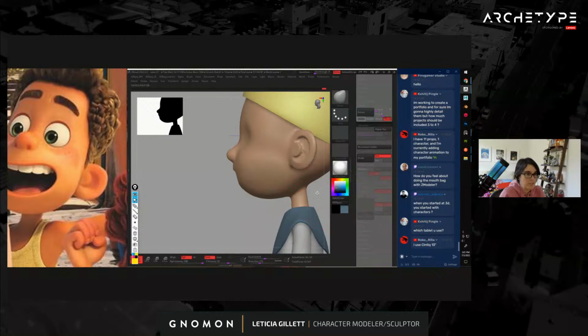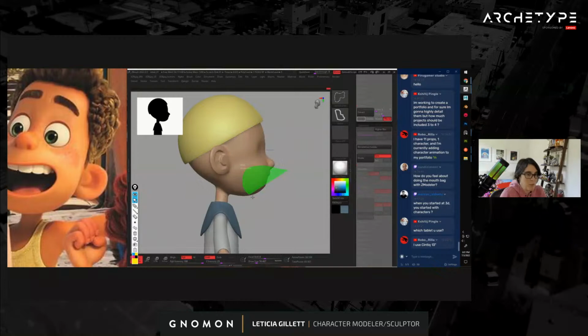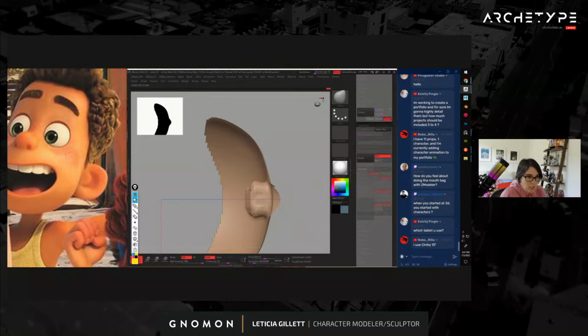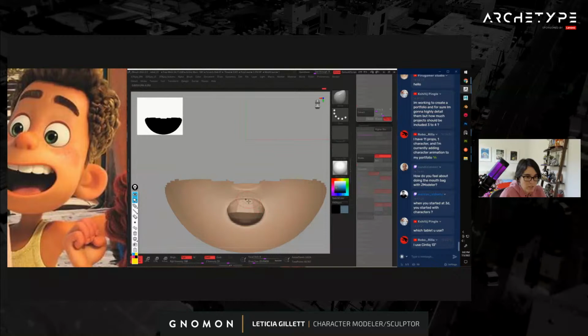Right. Maybe the next step is the volume here. Let me see if I missed any. How do you feel about doing the mouth bag with ZModeler? Yeah, we could do ZModeler. I saw some people using Boolean, so you can create a very clean mouth bag with a Boolean shape. I don't worry too much, but yes, you can definitely use ZModeler or Boolean. I think Boolean is a good idea because you can create a very clean shape from the get-go. Normally I like to just massage it like this, what I'm doing now, and that's enough for me.